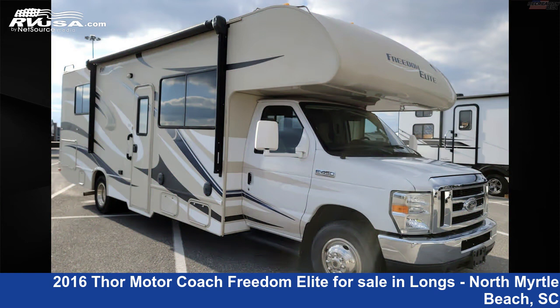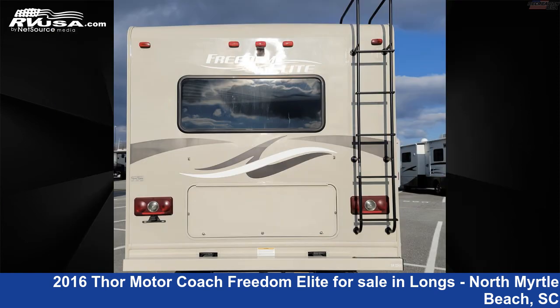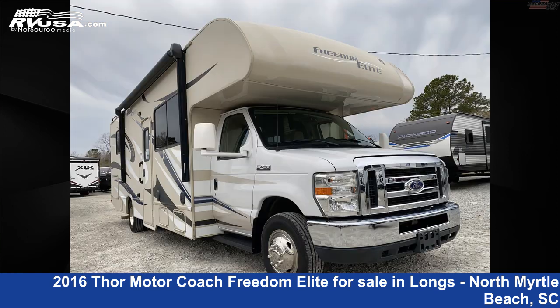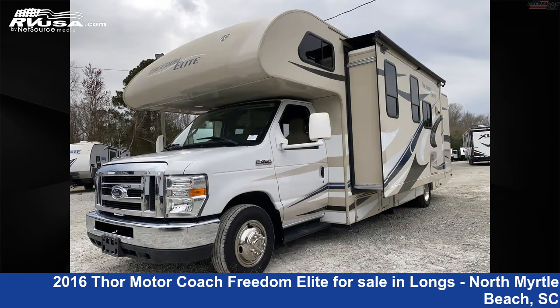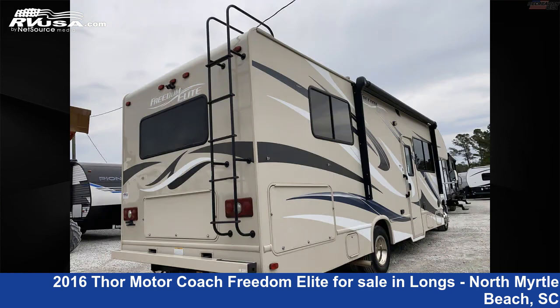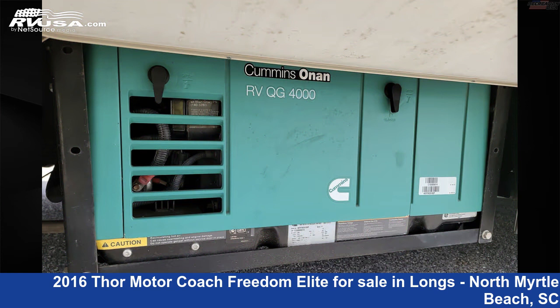This used Thor motor coach is 29 feet 11 inches in length and features sleeps 8, carbon monoxide detector, smoke detector, skylight, awning, LP detector, slide-out, DVD player, oven, stovetop burner, air conditioning, and 40 gallons fresh water capacity. The floor plan layout of this Class C features couples coach, rear bedroom.